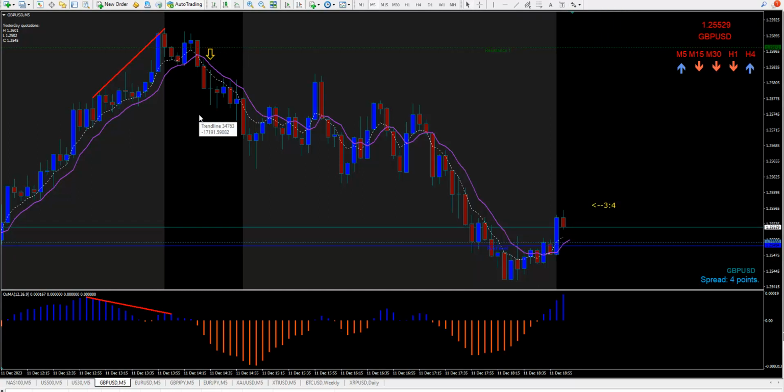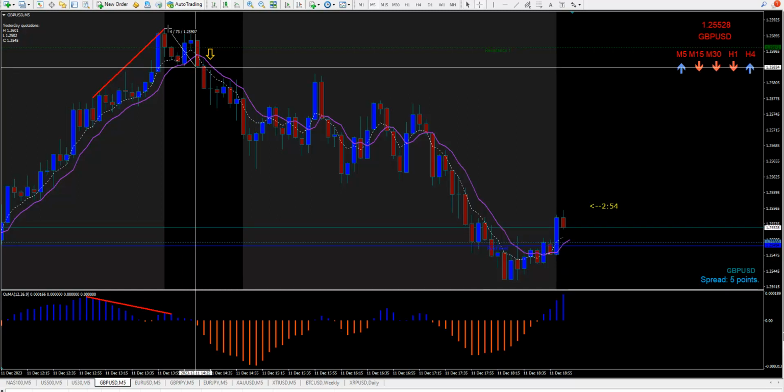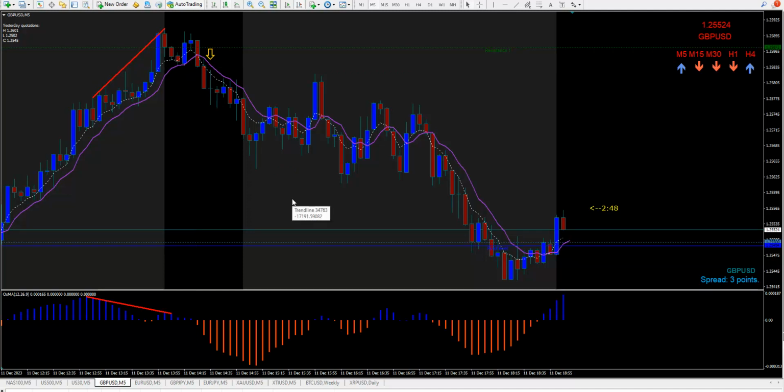Right there. Okay, so we would have got short right there. Our stop would have been only 7 pips. And it went down 19 pips. So you would have got your 14 pips, 2-to-1 win-loss ratio, or your 1-to-1, whichever one you did.